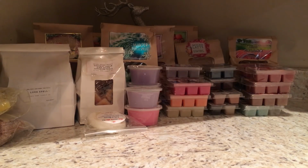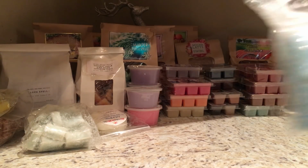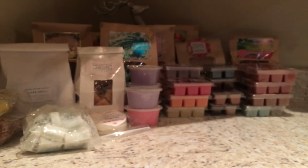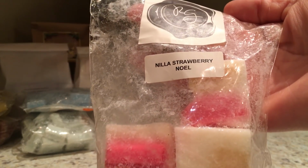And let's see what's going to sit down. Avo Bath, which is a lush type. And, oh, but I've been melting this one as well. Clothes on the line and perfect in the bathroom. Super strong. Really don't need a whole lot of that to get a good throw. And cult favorite is Nyla Strawberry Noel.